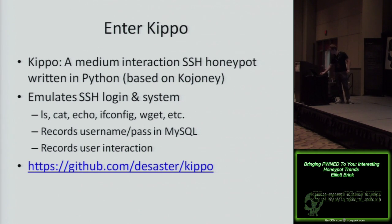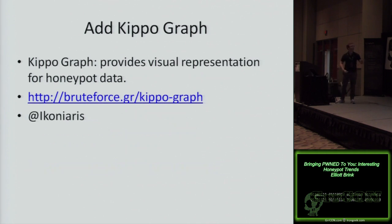And it's on GitHub. And then I like to add Kippo-Graph. It provides a really good visual representation. It pulls data from the MySQL database and makes pretty charts and graphs based on libchart. And Kanaras, I'm going to butcher his name. Sorry, man. He has a great site dedicated to honeypot stuff as well, and you can find it there.